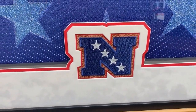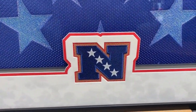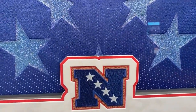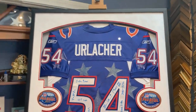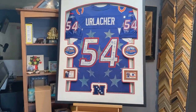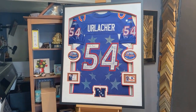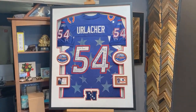If you know the NFL, you know that there's the NFC and the AFC, and of course the Bears play in the NFC, and that's why he sent that. So let me go ahead and zoom out and show you what we ended up creating for him. So that's about as far as I can go. You can see the design, and it's just a beautiful design.